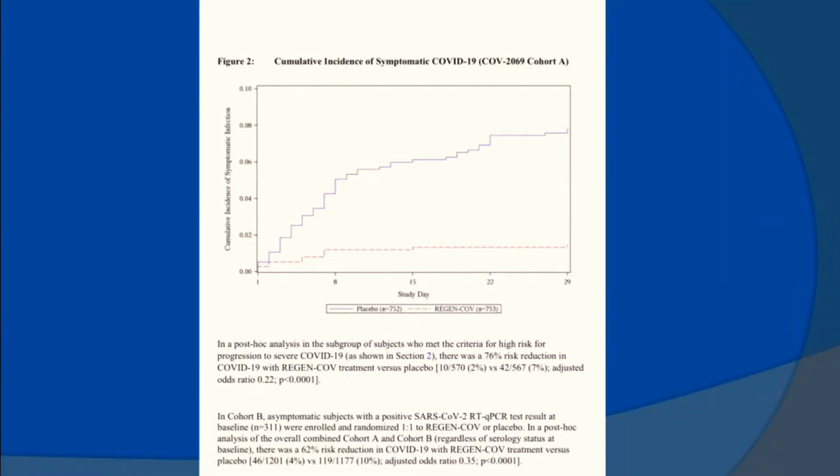Coming to the cumulative incidence of symptomatic COVID-19, this is in that prophylaxis group which I have mentioned. The trial happened in the prophylactic group, that is, in the family in which one of the members was COVID positive, as well as in the nursing home group. In this group we can see, with the passage of time, the blue line, which is the cumulative incidence of symptomatic COVID-19, is going up, whereas the red line, the Regeneron or monoclonal antibody group, is remaining stable. So there is a 76% risk reduction if we are giving monoclonal antibody for primary prophylaxis. Definitely there is 3 to 4 times higher incidence of COVID positivity in patients who are categorized as high-risk primary contacts.